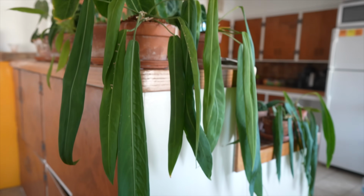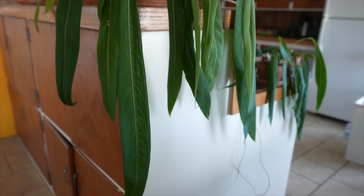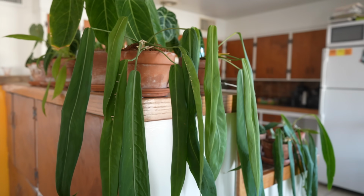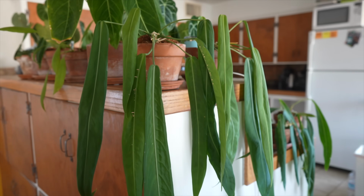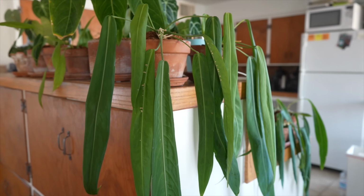And then I've got a couple other pallidiflorums up here. I just love these long pendant leaves. Oh my gosh, the vetrifolium, the pallidiflorums, the pendulifolium, those are all gorgeous anthuriums.